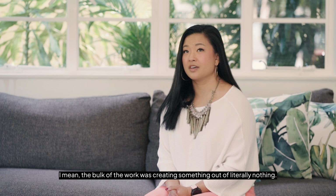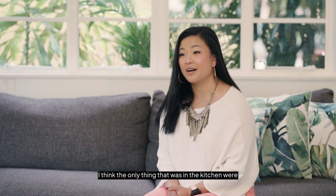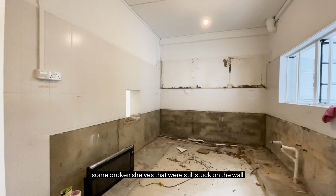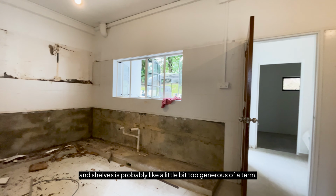I mean, the bulk of the work was creating something out of literally nothing. I think the only thing that was in the kitchen were some broken shelves that were still stuck on the wall. And shelves is probably like a little bit too generous of a term.